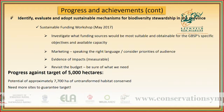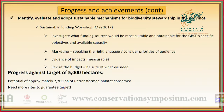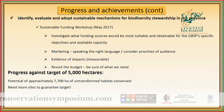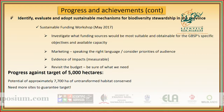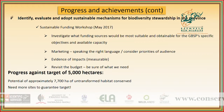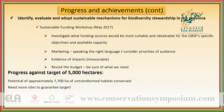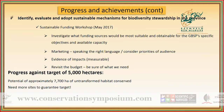Then we had quite a successful sustainable funding workshop in May, and the outcome was that we need to investigate what funding sources would be most suitable and obtainable for the GBSP. It was very clear that we need to start speaking the right language and consider the priorities of our different audiences. We need to be able to provide measurable outputs of our impacts and mark in the landscape. And then we need to also revisit the budget and be very sure of what we need going forward.